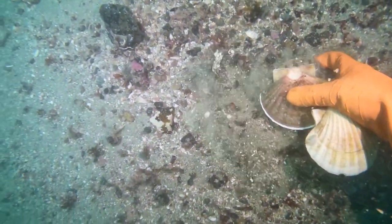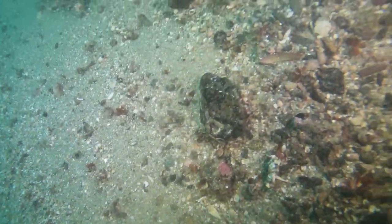Check out bottom left hand corner, two hermit crabs having a fight. These things are well funny.